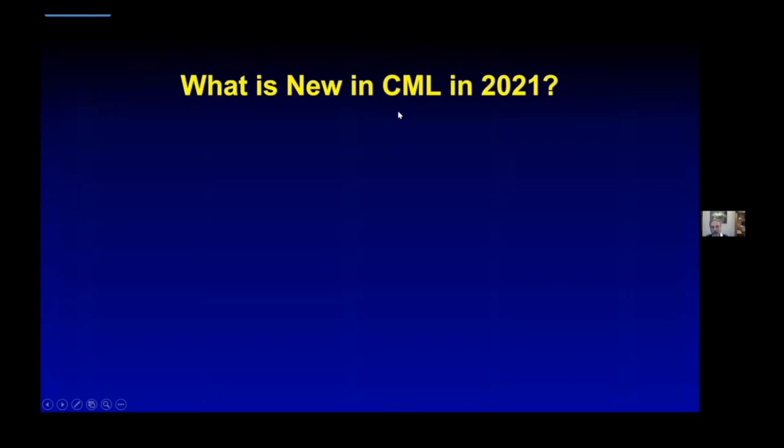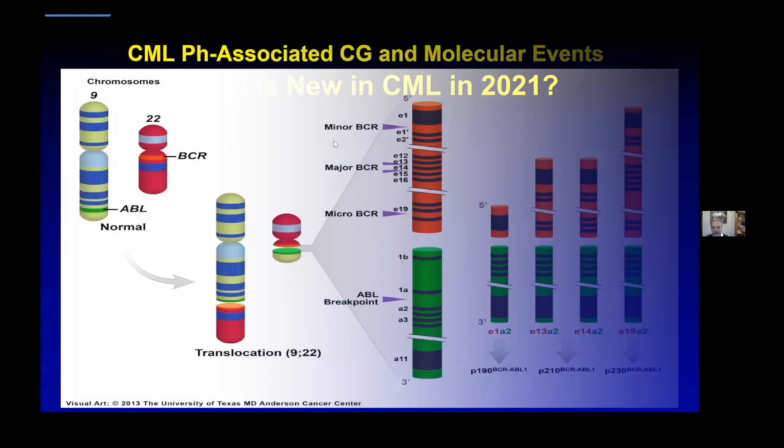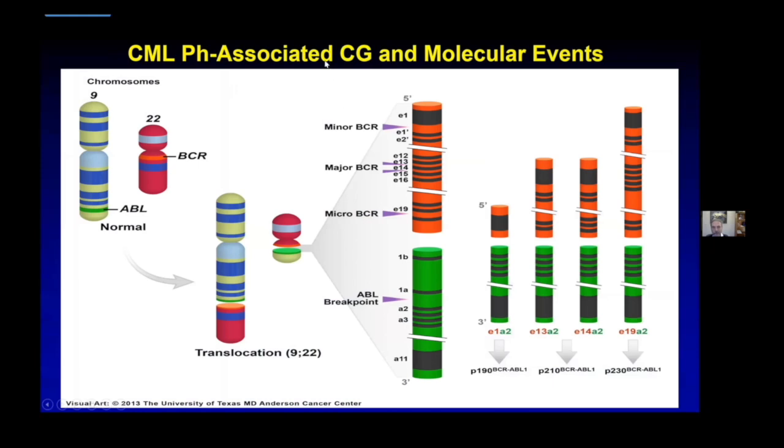Now, next, I'm going to move to a large subset. So these are the chronic myeloid leukemias. And the chronic myeloid leukemias are driven by a chromosomal abnormality that we call the Philadelphia chromosome because it was discovered in Philadelphia. This was the first chromosomal abnormality that was discovered across the leukemias in about 1955.